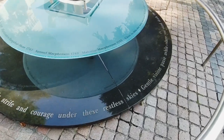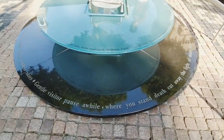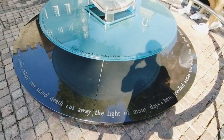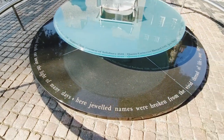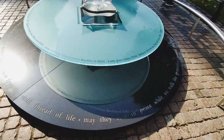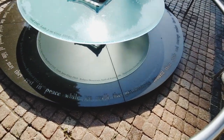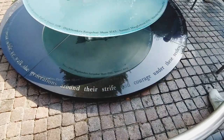Encourage under these restless signs, gentle visitors pause while where you stand, cut away the light of many days here. Jewel names are broken from the visit thread. Like the rest in peace, you walk. The generations of the strive.